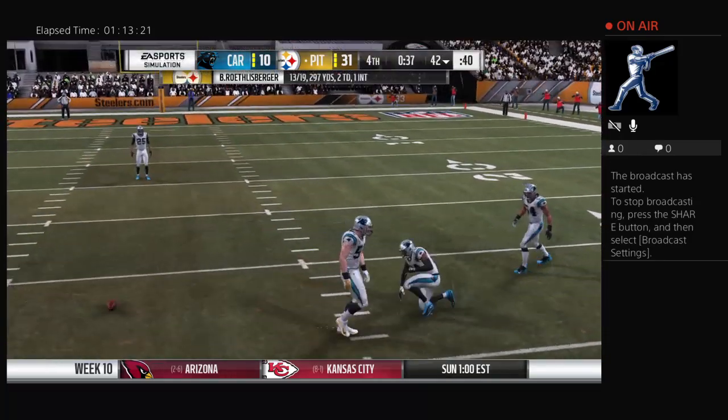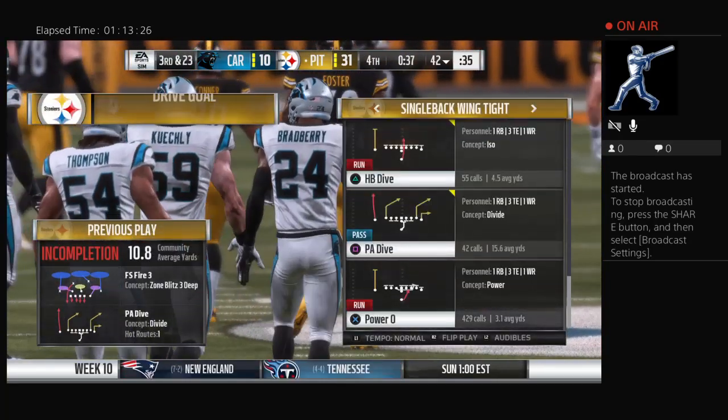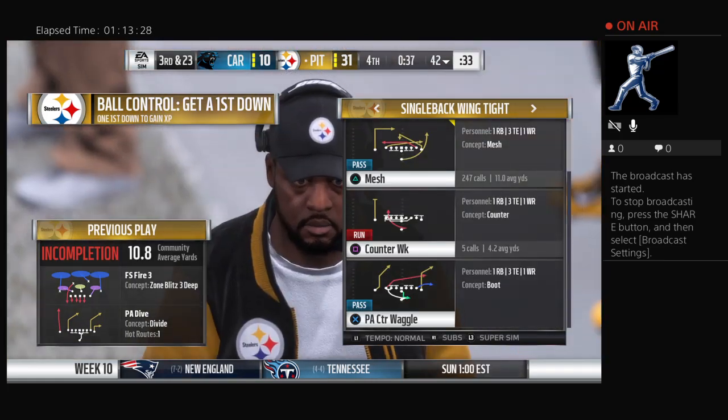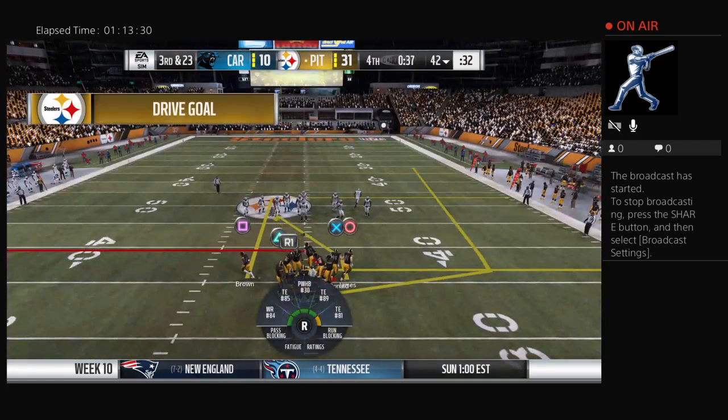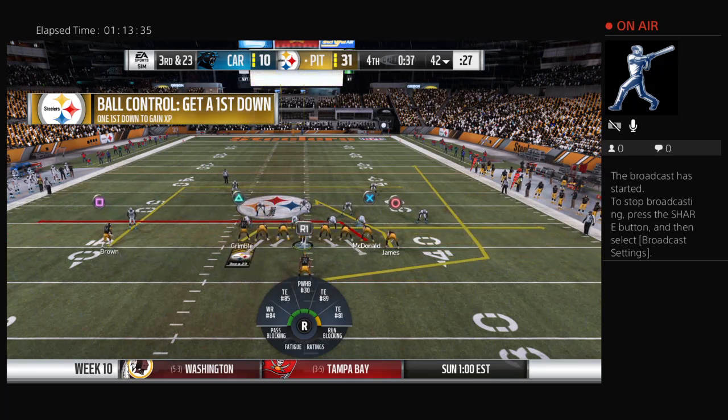His throw incomplete. James Bradbury, he was right there to break it up. Well, the secondary's really struggled today, but that's a little bit of a measure of revenge, isn't it? And they just followed the basic rules. See ball, knock ball away, turned into a nice play.